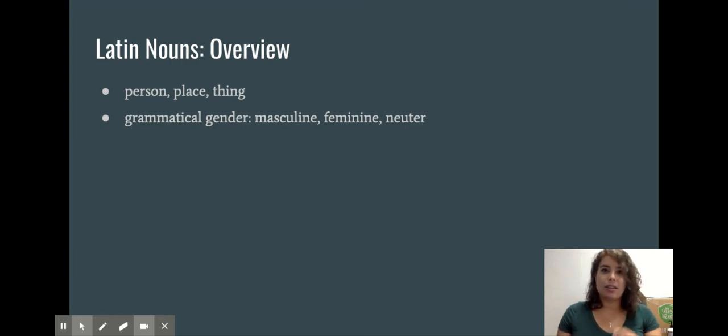Now, this doesn't work the same way as how we often tend to think of gender in general. A noun that is masculine doesn't mean that it's a boy. That's not how it works, okay? And neuter is actually where we get our word neutral. It just means it's neither masculine nor feminine. It's its own extra thing. And again, this is purely related to grammar and how the noun functions, how its endings are formed in Latin. So don't worry too much about this. If you're a little confused, just make sure you're not thinking, oh, masculine means boy, feminine means girl. It's not that cut and dry. There are a bit more grammar differences in that.